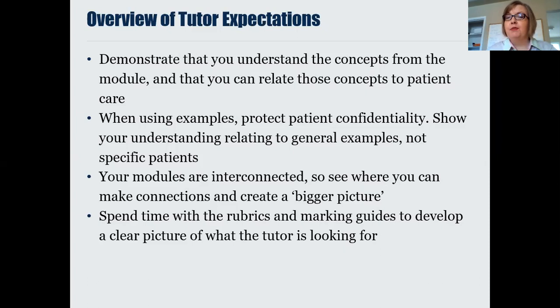Because what we want to do is recognize that we talk about broad theories and broad ideas at university, and then you have to translate, apply, and adapt those when you see individual people. And you also need to flag up, oh, this is what might be going on here. So one of the key things is that you actually understand the concepts and you know how they can be applied. You need to protect patient confidentiality, and you want to relate in your writing to very general examples.